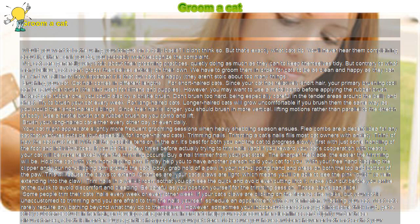No, cats are generally very stoic about their grooming practices, quietly doing as much as they can to keep themselves tidy. But contrary to what many believe, cats can't groom themselves entirely on their own. We have to groom them in order for cats to be as clean and happy as they can be. And we all know how important it is that our cats be happy. They aren't stoic about too many things.